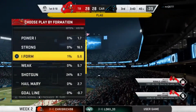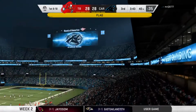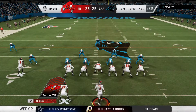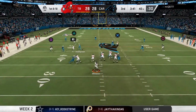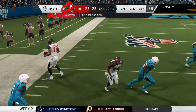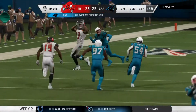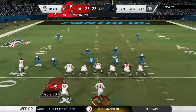So they will accept the penalty and move forward. So good starting field position for him here as they come up 1st and 10 at the 40. From the gun, Winston. He finds his target. It's Evans. A good pickup there of 22. And that was a heck of a shot right there by Jameis Winston.